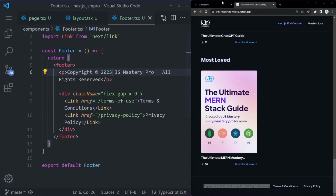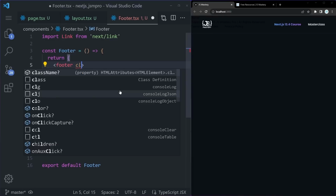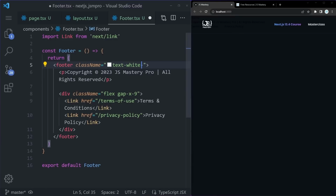If we save this and go back to our current site, it's really hard to see anything. That's because we are yet to provide styles to our footer tag. So let's give it a class name equal to text-white-800. This is going to make all of the elements visible. And right now they appear on the top. They should be appearing on the bottom.